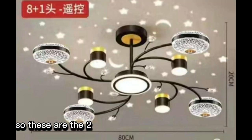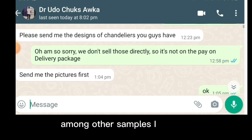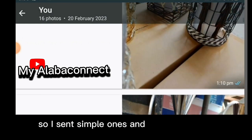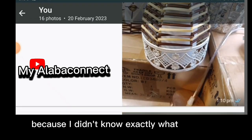So these are the two chandeliers this customer selected among other samples I sent him. Let me show you. I sent simple ones and also bigger ones because I didn't know exactly what he wanted.